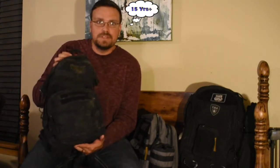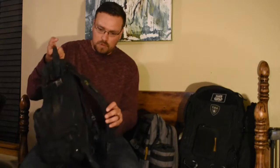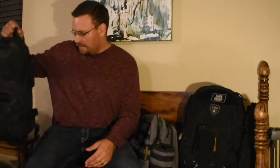But this is what I more had in mind. This bag's 10 years old. It's been in the Atlantic, Pacific, been up and down the Mississippi and the Missouri rivers. It's lived a rough life. So this was more what I had in mind. And I figured I could find that at a Cabela's or Bass Pro Shop or some sporting goods store, REI, something. So that's what I had in mind.